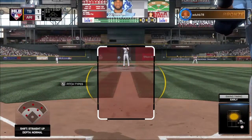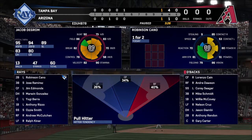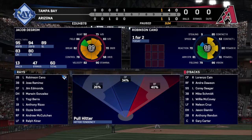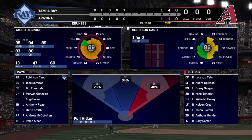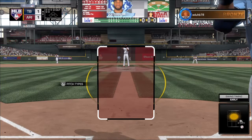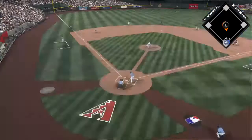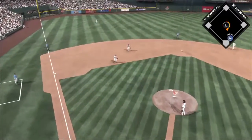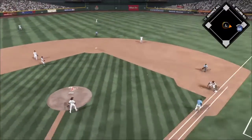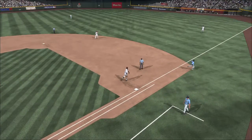Here's Robbie Cano now. One for 2 on his line. So second baseman Robinson Cano. First pitch of the at-bat. Chopped weakly to the left. Schmidt charging this one. Throw to first gets him, so the leadoff man's retired here to begin the 6th.